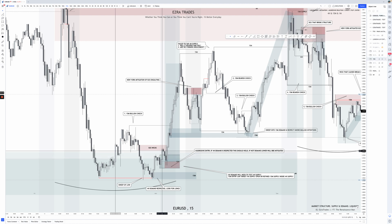Once we saw this very aggressive candle to the upside, we could expect price to come back into this. And if this range is going to hold, then we can expect higher pricing, right? In this case, 4-hour demand will need to test 4-hour supply. A 15-minute entry can target the 4-hour supply open, or we can refine a 15-minute supply inside the 4-hour.